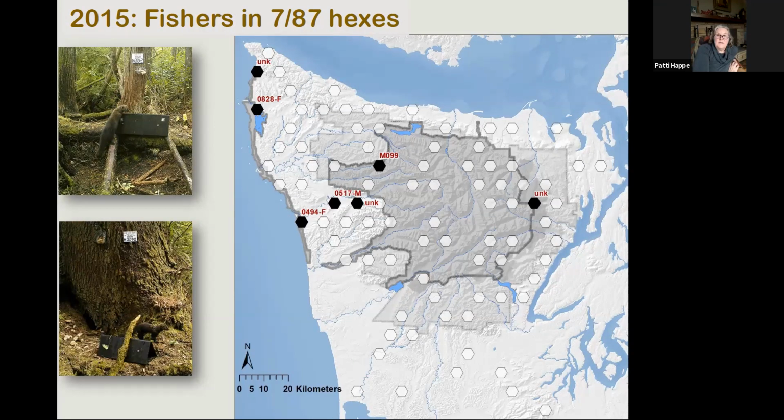In 2015, the number of fishers that we were able to catch picked up. And what's interesting to us is that we got our first second-generation fisher. So the lower photo is of the female that is at Claylock, who was the offspring of one of our released fishers. And then her daughter is the one that's shown up at Lake Ozette. So we were able to document that not only were our founders successfully able to breed, but that their offspring is also surviving.